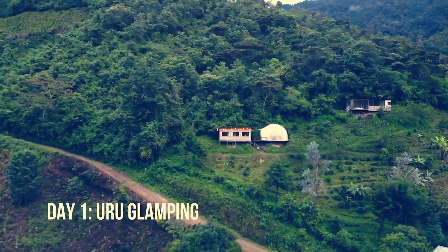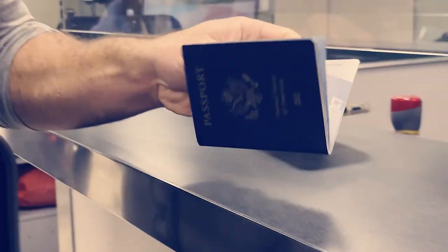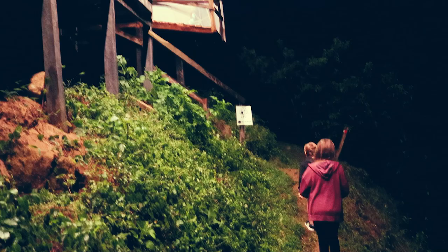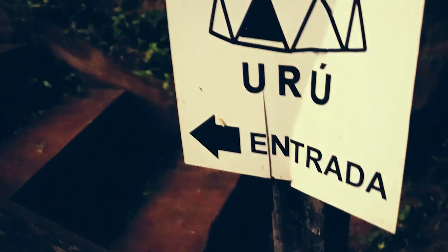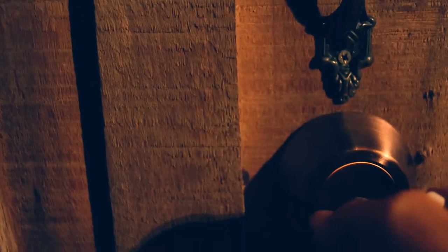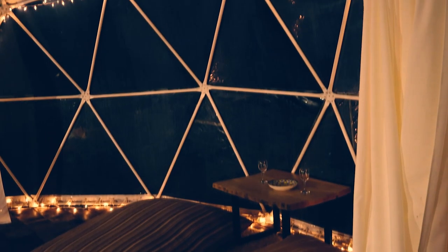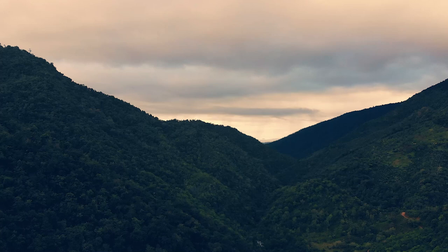Day 1. We flew into San Jose, rented a car, and then got out of there as fast as we could. It was a long drive to our first destination, which was a secluded spot in the middle of the mountains in Copey. It was a rough ride with the kids driving on dirt roads, and we arrived at our glamping dome that night. It was magical and so dreamy, like something out of a fairy tale, but also pretty rustic, and we wound up sleeping with some critters. We woke up to a beautiful scenic view of the countryside.